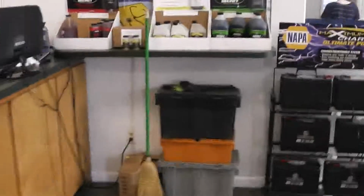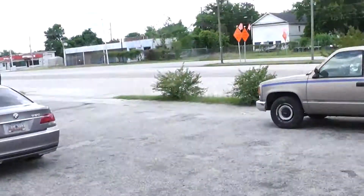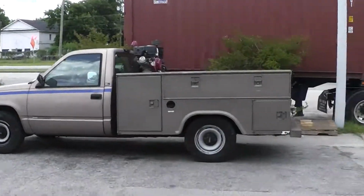We'll actually come into the little office again right here. And there again, you got a nice big office in there and some more office space in here. And back outside.